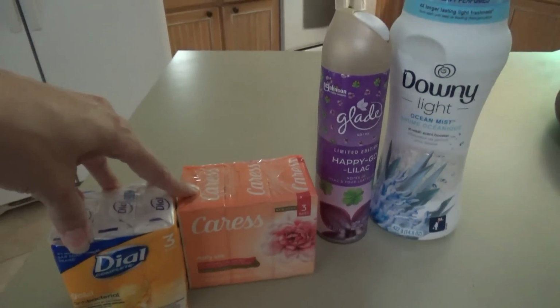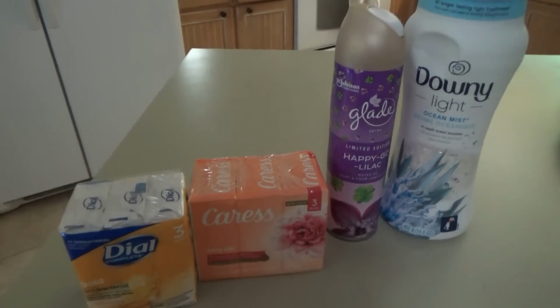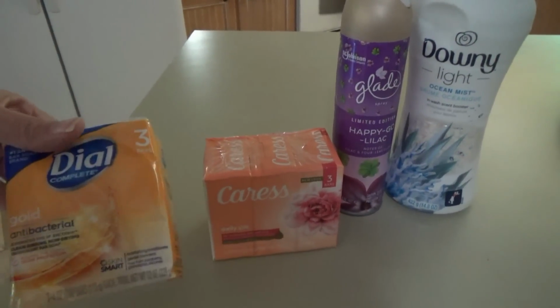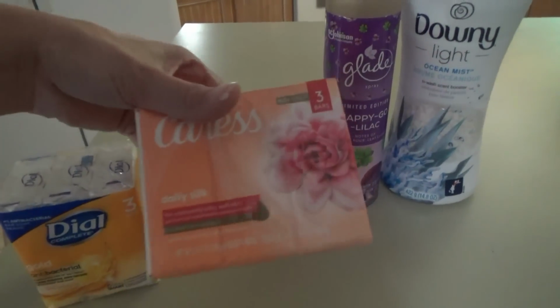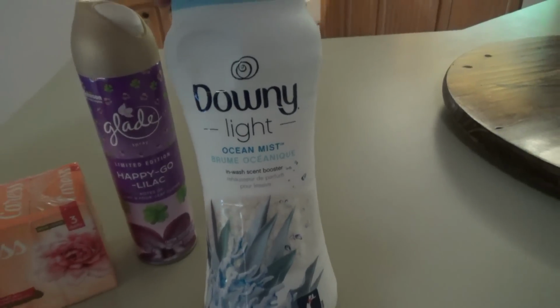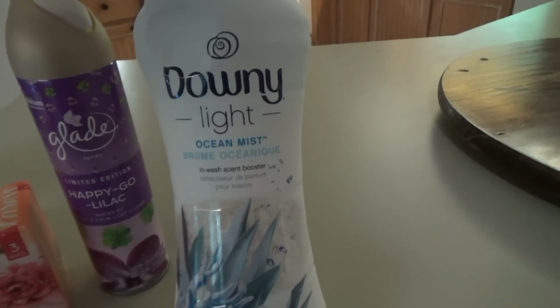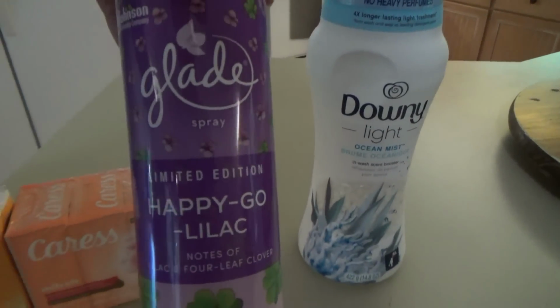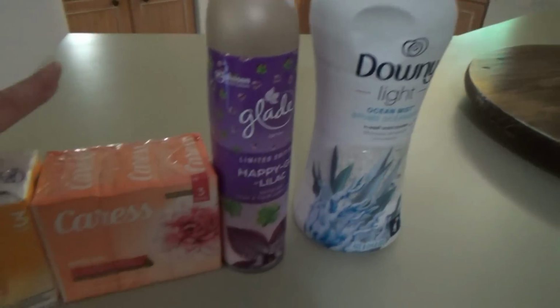Normally I get the really big packs from Walmart, but this is the biggest pack they had at this Dollar General. So I just got a little 3-pack of Dial Gold and Caress Daily Silk. While I was in there, I grabbed some more Downy Lights. This smells so good, y'all. It's the InWash Scent Boosters. It smells amazing. And I got some of this air freshener, Happy Go Lilac. So that's all I got in there.